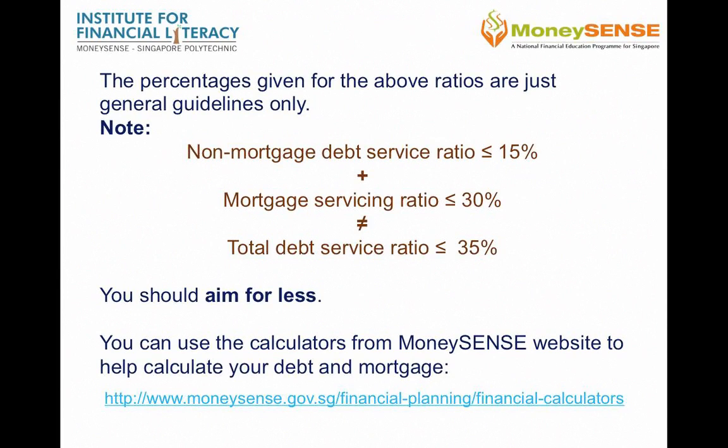Here's a recap of the general guidelines for the ratios we have done so far. The non-mortgage debt service ratio should be below 15%. The mortgage servicing ratio should be below 30%, and the total debt servicing ratio should be below 35%.